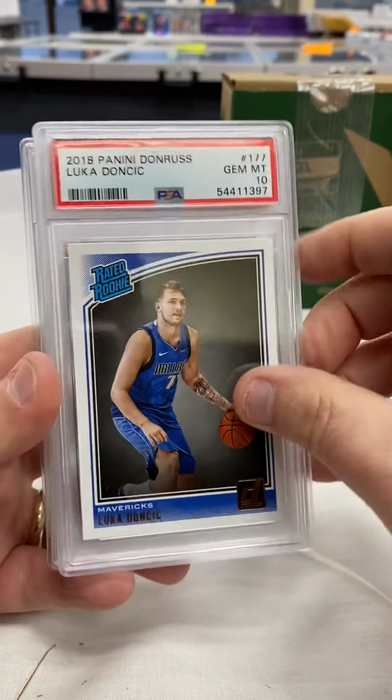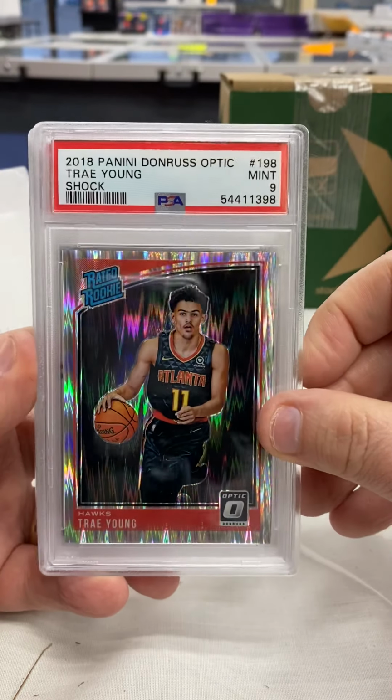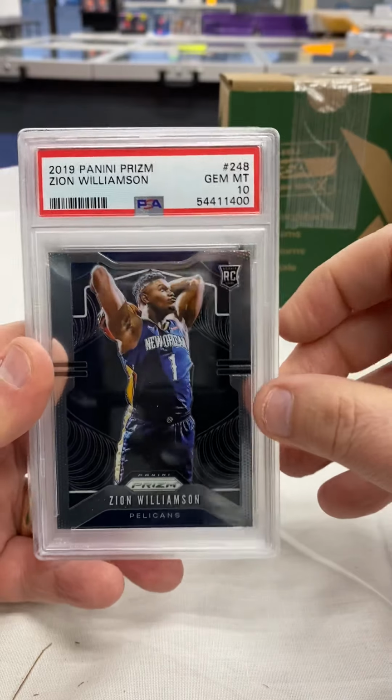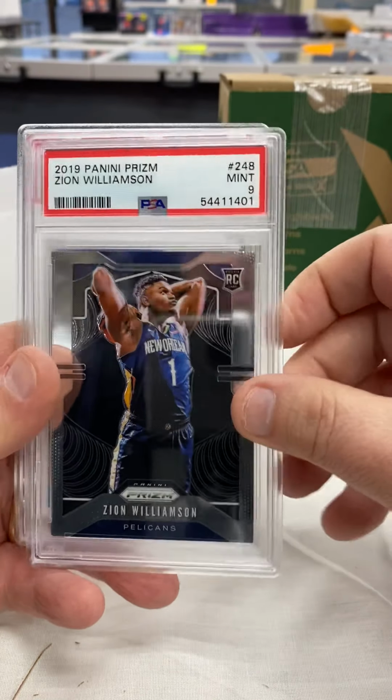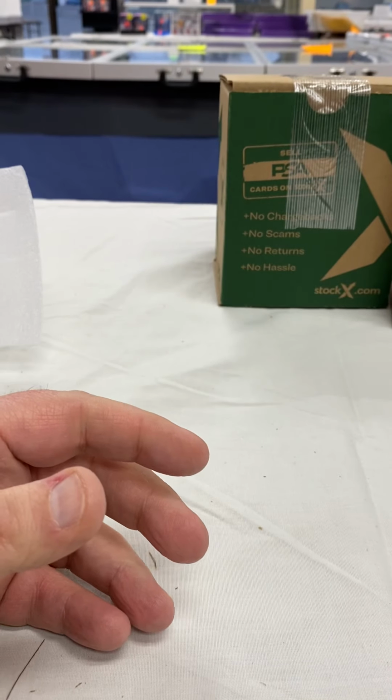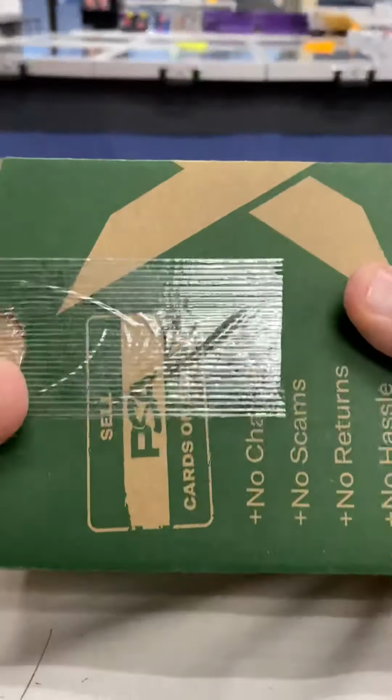Luka Doncic 10. Trey Young Optic 9, Zion Prizm 10, Zion Prizm 10, Zion Prizm 9, another Luka Doncic 10. Two boxes left.